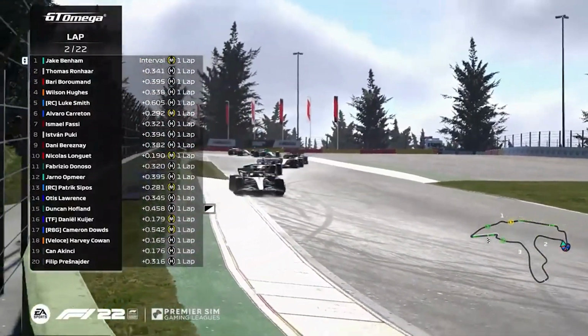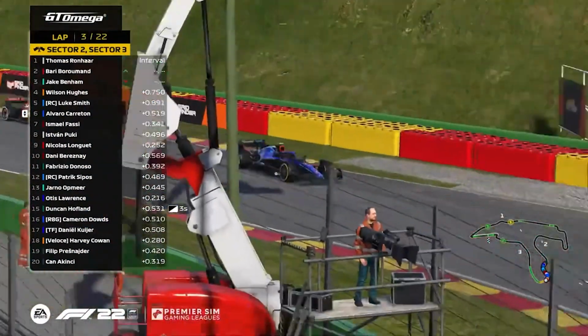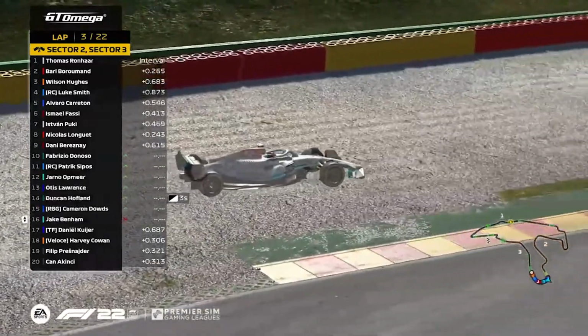But Benham's got to get going, Jack. He needs to make these medium tyres work. Burman with 43% at the moment. Wilson Hughes in a good spot at the moment. Got an issue further down. It's Benham. He spun on the exit. He's dropped it by himself.